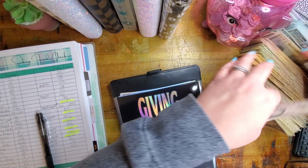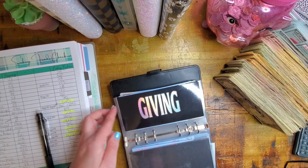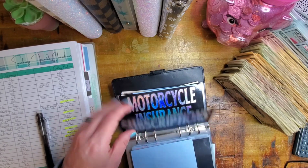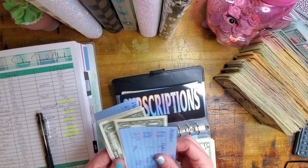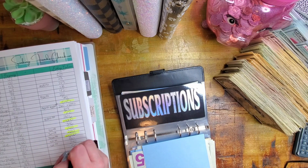When you're starting to pinch pennies, it's most easy to lower that giving. And that's one of the places that we have pinched from. Subscriptions. Let's see what he's got in here. So he's got 5, 10, 11, 12, 13, 14. And then he's got 7. So 14 and 7, $21.